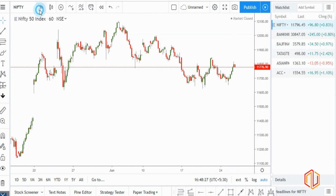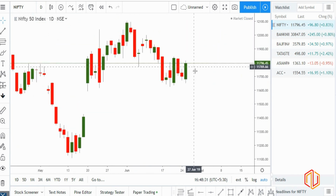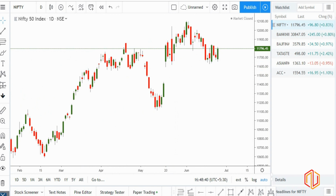So if you notice today's movement on Nifty, we have a green candle, which means a bullish candle. So the market actually went up today. Alright. Now that does not mean that we are back in the uptrend, because as you notice, the range is not yet broken. We still haven't broken the high, nor have we broken the low. So we are still in between the movement.